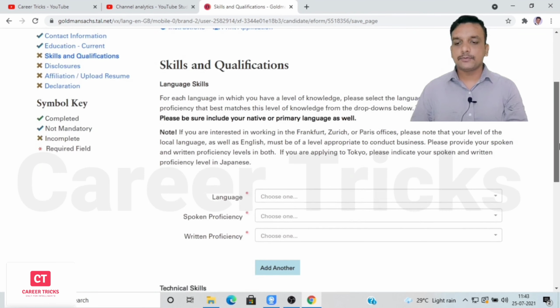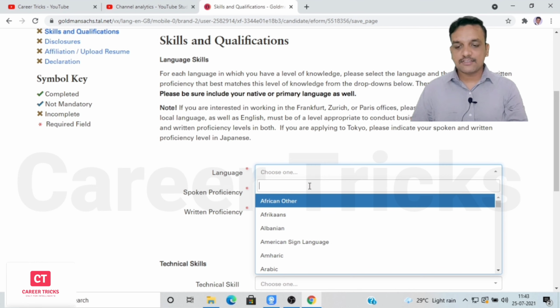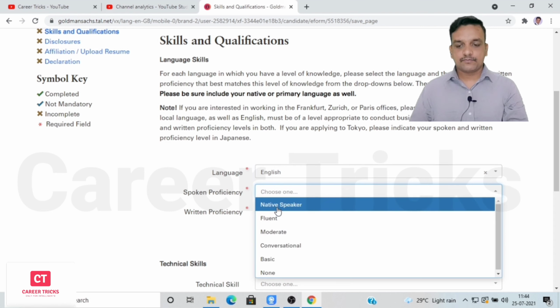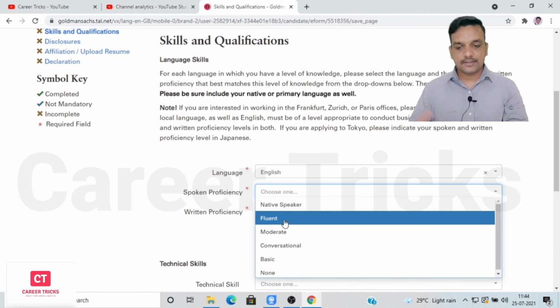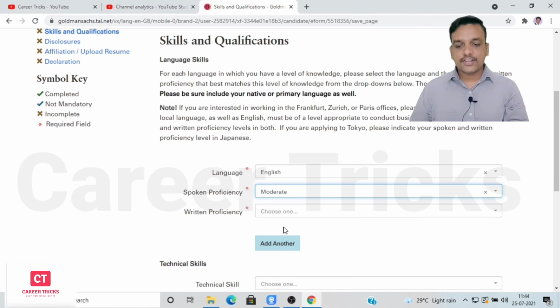Next we have to check skills and qualifications. In skills and qualifications, you have to go with language first. In the language, whichever language you know, you enter here. I will enter English. You have to rate your fluency. I will say moderate. And writing skill, I can say intermediate. And if you want to add another language, you click here and add another language. However many languages you know, that many languages you can update here.